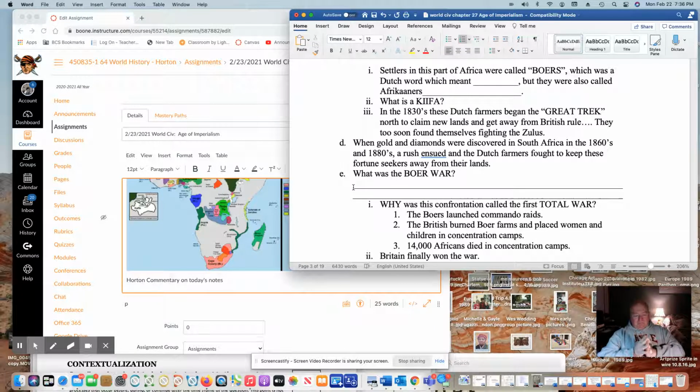The Boer War is a little spoken about war that took place between, of course, the British and these Boers in South Africa who wanted to be out from under British rule. And you would think that the British would be able to overwhelm these Dutch farmers, but the Dutch farmers put up quite a resistance against the British. This war took years, and also this war is often called the First Total War.